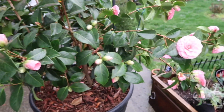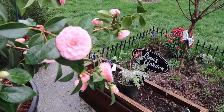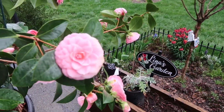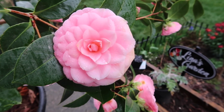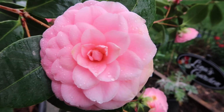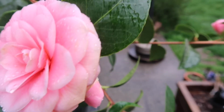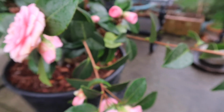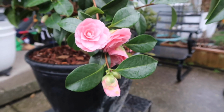I'm sure they're gonna look really lovely, although I haven't tried because I just like the look of the flowers on these plants, and plus my camellias are not that mature yet. They're still super young, so I try to keep as many flowers on them as possible. Camellias also have very nice glossy green leaves that stay like this all year round. So even in the summer when they're not in bloom, they still look very attractive.